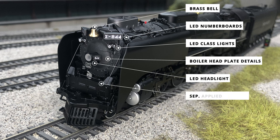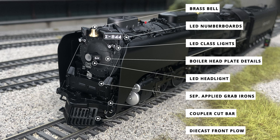Continuing to move down, there are several examples of separately applied plastic grab irons and handrails. The coupler cut bar is another separately applied piece attached to the top of the snowplow assembly. The cut bar follows the contours of the locomotive and juts below the front plow. The entire front plow assembly, including the pilot shield above the plow, is die-cast metal and contributes to the hefty weight of the steamer. The 844 plow swivels to reveal a dummy front coupler, but there are extra pieces in the box to install an operational coupler.